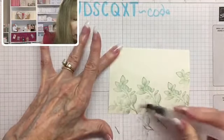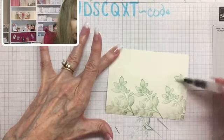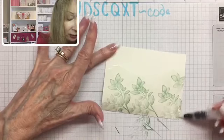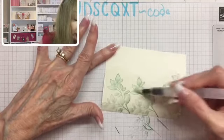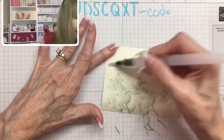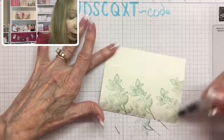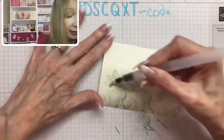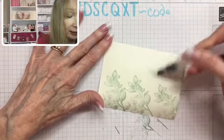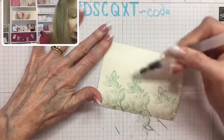And if you just keep going over your stamped image, can you see it bringing some of the color out? If it was a darker color, it would bring more of the color out. But this is the easiest and most basic thing you can do with your water painters. It gives a different look, it deepens them a little bit, and it brings a little bit of the color out into the rest of your card.